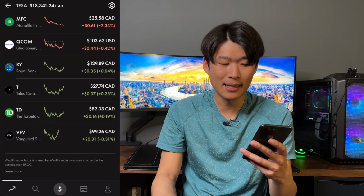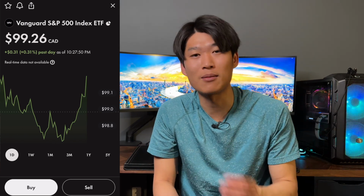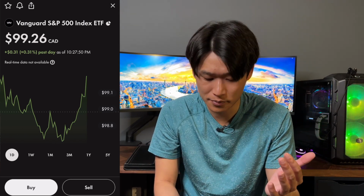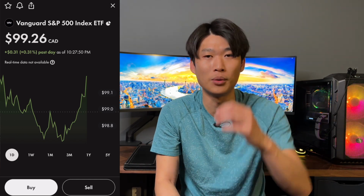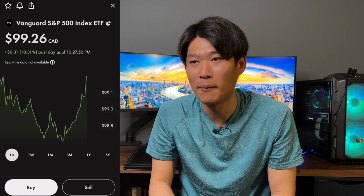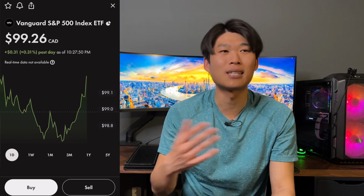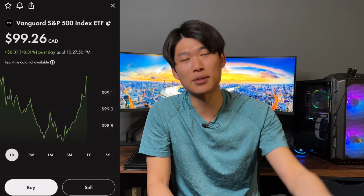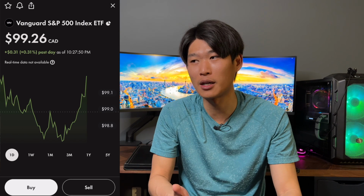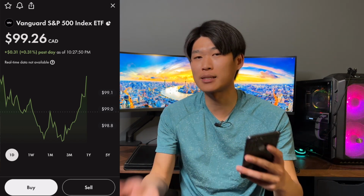So last but not least, Vanguard's S&P 500 Index ETF. I think everyone should invest at least in the S&P 500. This is like the benchmark for a lot of people when they do a comparison, when they talk about the market. Typically when people talk about the market, they're referring to the S&P 500. When they say a 10% return or 9 or 8% return, they are referring to the S&P 500 for the most part. But why are we investing consistently in this company?